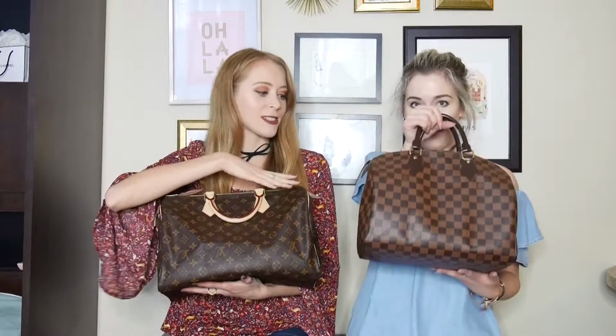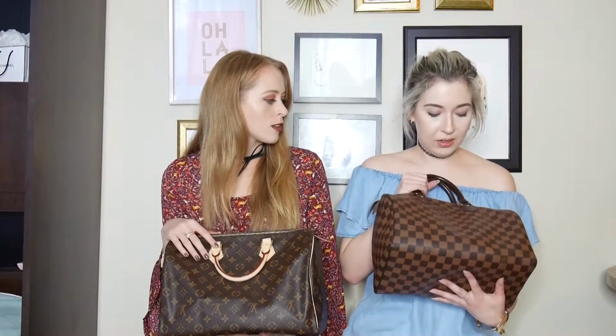I originally bought the Speedy 35 in Damier Ebene, and I ended up exchanging it for the Monogram. I think maybe I wanted more of a classic look, and in the larger size the Damier Ebene looked less formal, and I fell in love with the Monogram once I had more time to try it on. It's interesting how I always liked the Damier, and then I changed my mind last minute. Yeah, I'm definitely a Damier girl.